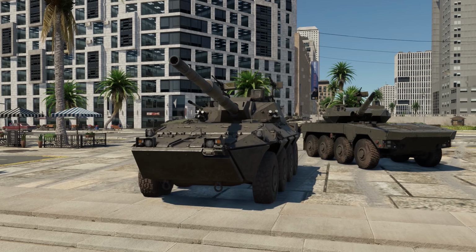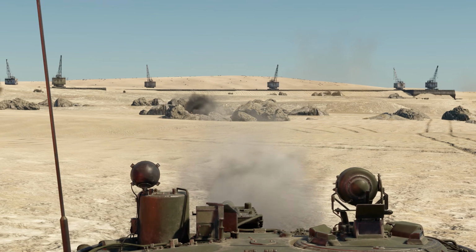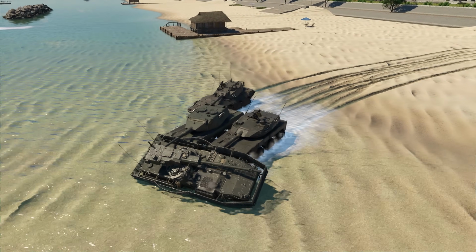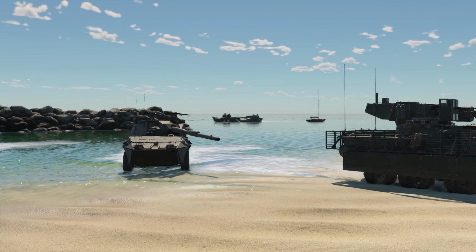The Italian Centauro 120. It can boast a good level of mobility, a decent amount of armor, and the most powerful gun with the best reload rate. Now, let's order the crews to peel the dirt off their machines while we answer some of the questions you ask us in the comments.